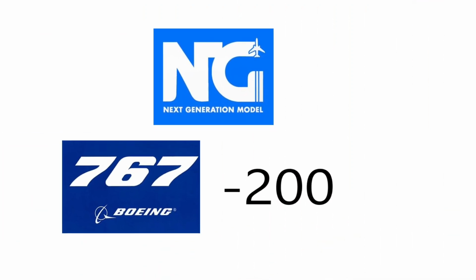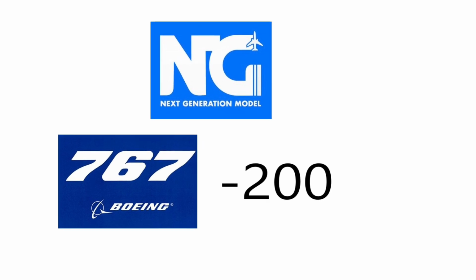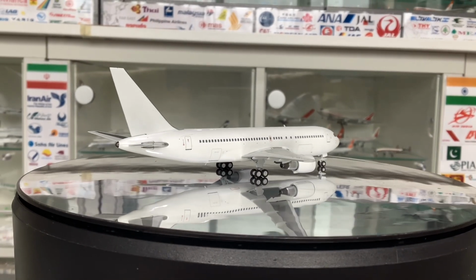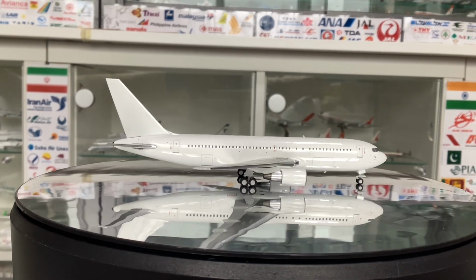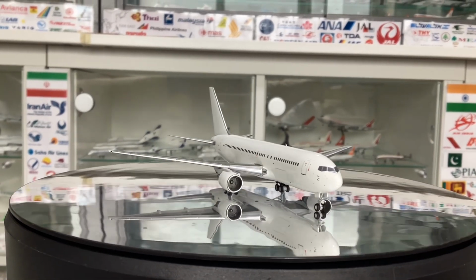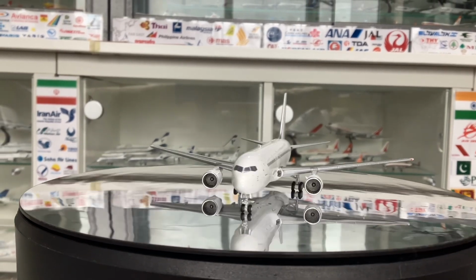So we'll start with the shortest and original member of the family, the 767-200. The 200 is probably my favourite of the different variants, and this sample is looking excellent. It is also the area where there is the least competition.